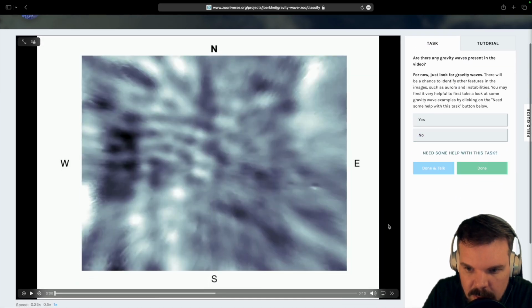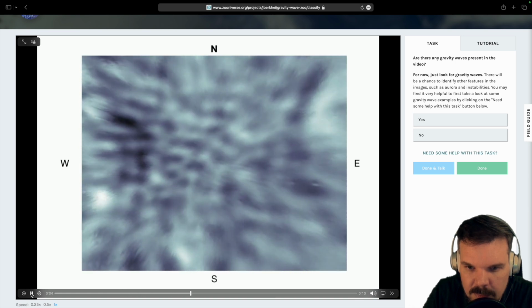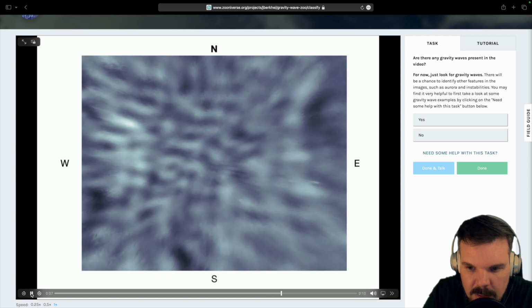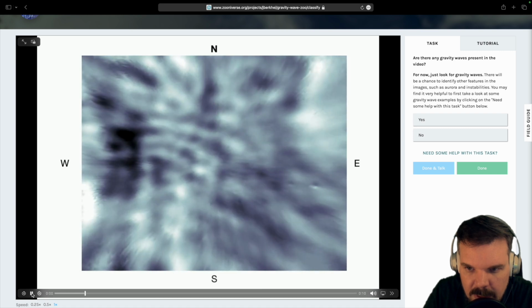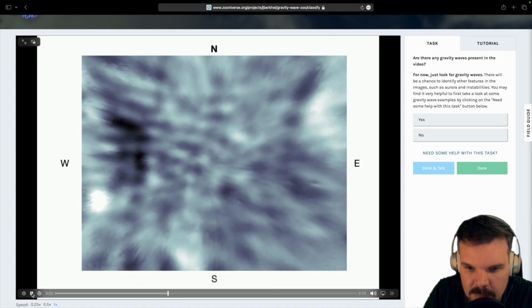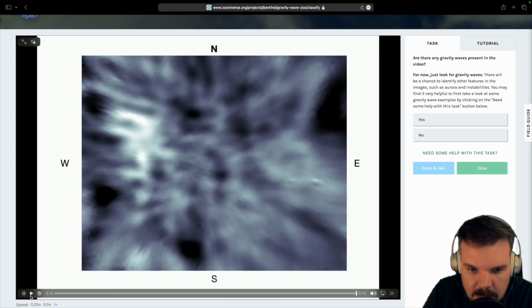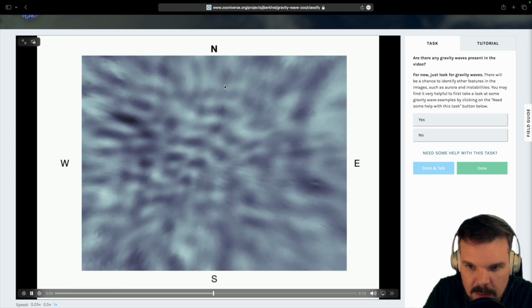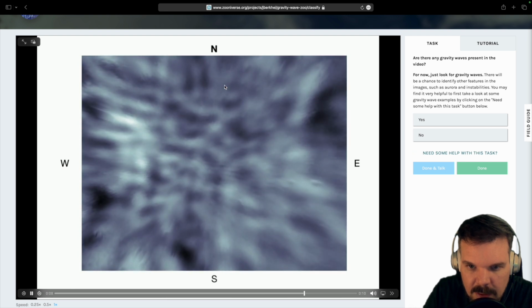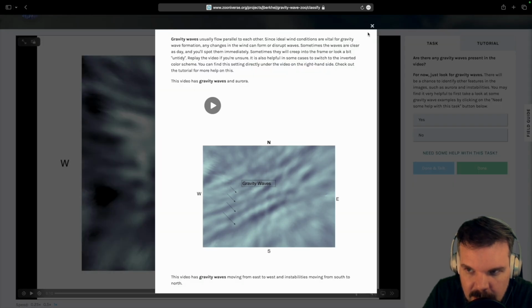Okay, next one. I want to see a gravity wave now. Okay, this one is hard, but there are instabilities. What about gravity waves? Yeah, maybe up here. Are these gravity waves? Maybe up there are gravity waves. Maybe these are, this is hard. But let's look at the examples again.